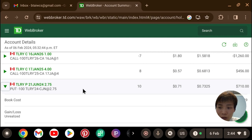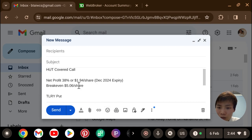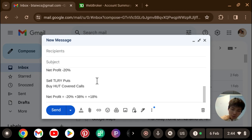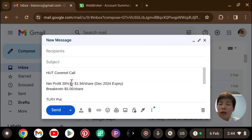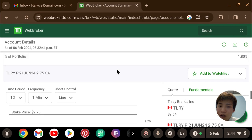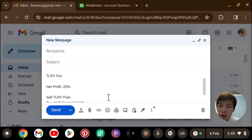So if I were to sell these TLRY puts right now and then put the money into HUT covered calls, then I immediately make 18% as long as HUT stays above $5.06 per share. So that's essentially how this works. Basically, in theory, if I have any investment that has a net profit of minus 38% or higher, and then I sell it, I exit the position and then enter the HUT covered call, then I make a net profit. So that's sort of how this works.